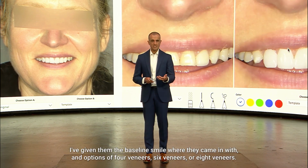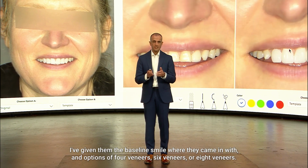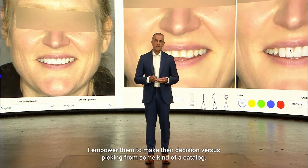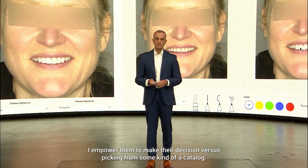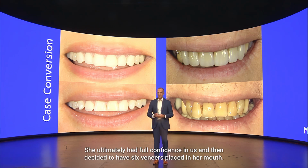I'm giving them options. I'm giving them the baseline smile they came in with, and options of four veneers, six veneers, or eight veneers. And I empower them to make their decision versus picking from some kind of a catalog. She ultimately had full confidence in us and then decided to have six veneers placed in her mouth.